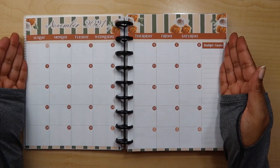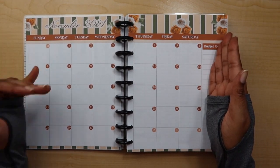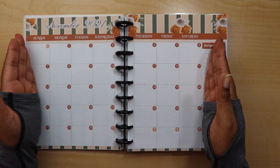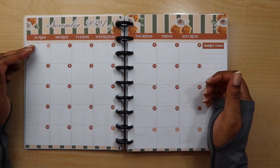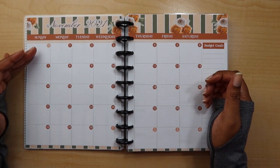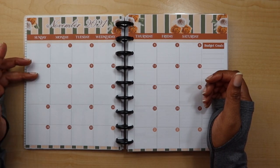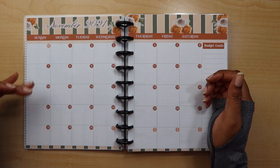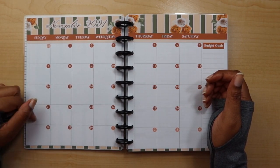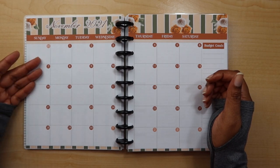And then you guys know I do a Sunday through Saturday, so I do a Sunday start. Some people are Monday through Sunday, but I like Sunday through Saturday because I grocery shop on Sundays, and so this layout kind of works better for me. I know how many Sundays are in a month, 1, 2, 3, 4, and so I know to budget my money accordingly. Plus also this is a holiday month, so I know to give myself more cash doing this.